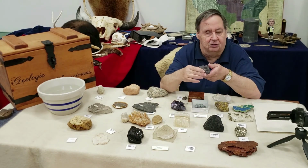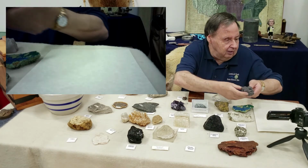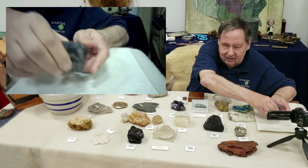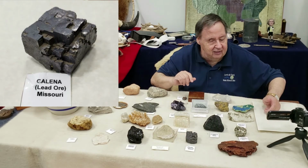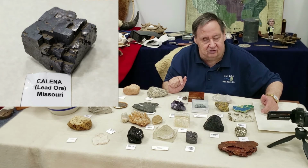that they got in the first shipment of minerals they sent was galena. Galena is lead ore. It forms cubic crystals. As somebody said, it almost looks like a little city. And it's a lead ore. Lead, of course, was used for bullets, for hunting and defense, and very useful. The French had been mining it in Missouri for several years, and they gave Lewis a sample.